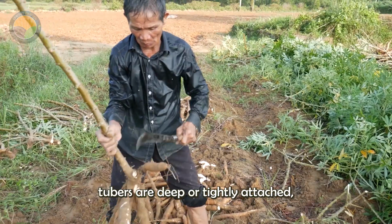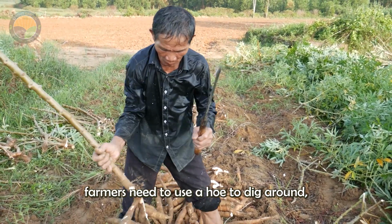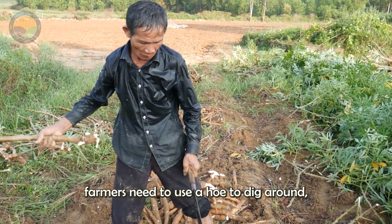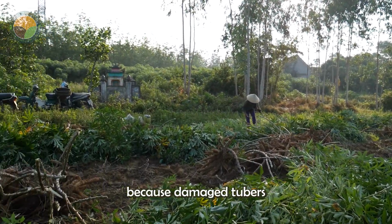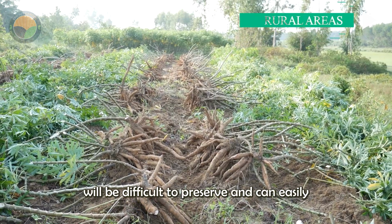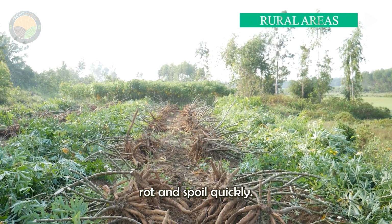When the tubers are deep or tightly attached, farmers need to use a hoe to dig around, being careful to avoid breaking the tubers, because damaged tubers will be difficult to preserve and can easily rot and spoil quickly.